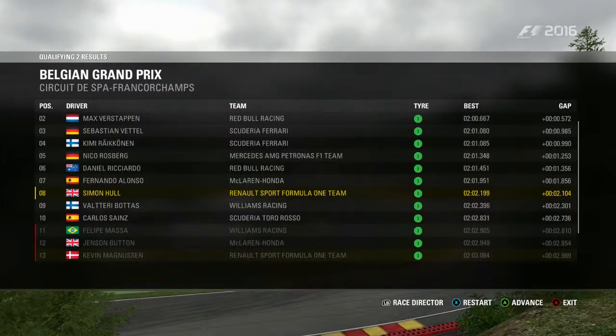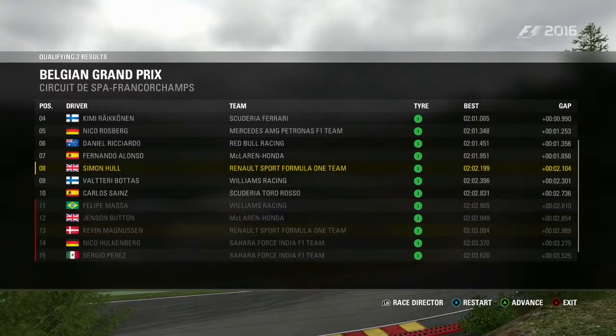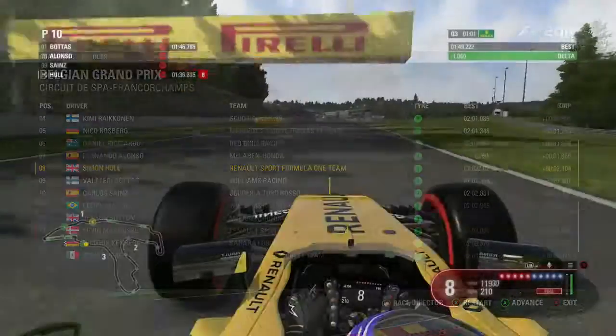We were 6 tenths faster than Carlos Sainz. Kevin Magnussen was 8 tenths slower than ourselves. So he's out and will start 13th on the grid.